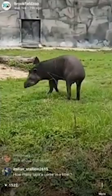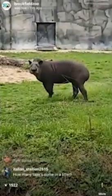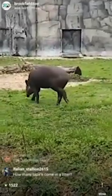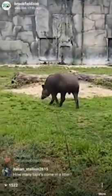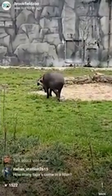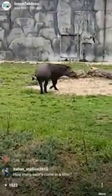Where's his tail? Same place other tails are. Well, it doesn't look like he has a tail. Look, right there. It's just very short. He's got a little nubby tail. Love that.